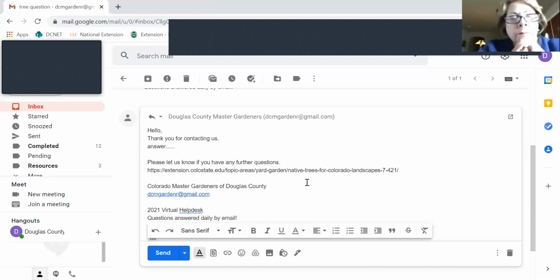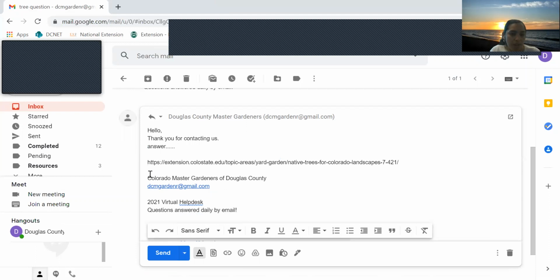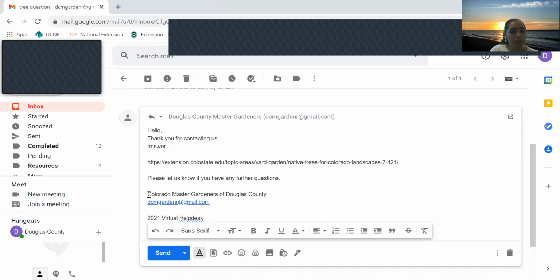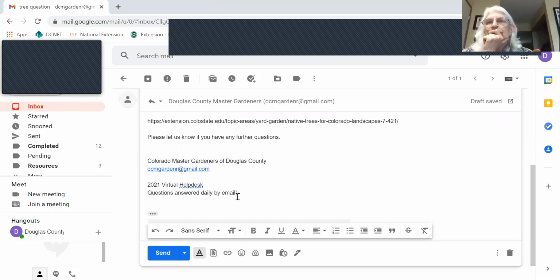Thank you. Good. Any questions? The last part is that you say, please let us know if you have any further questions. The signature is automatic. We don't usually encourage people to write their name, but if you want, you can write your first name. Don't write your last name. That's for liability purposes. But if you want to write something like best, Mari, you don't have to, because this is an automatic signature that comes with the email.